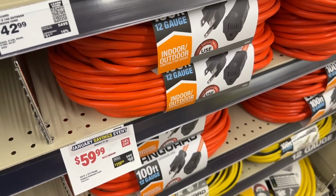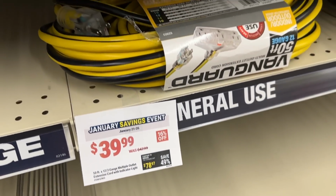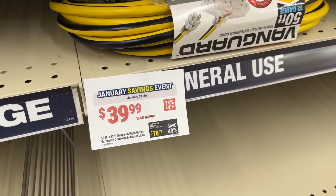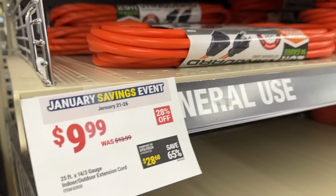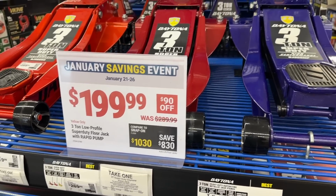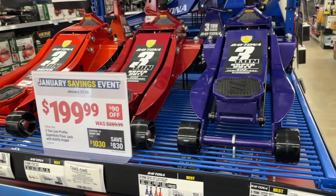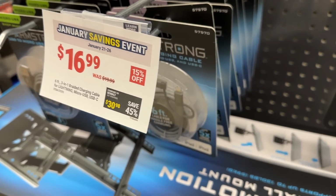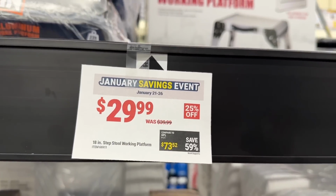And we also have some drop cords here, $59 on this one, 100 foot, $39 on this one right here for the 12 gauge 50 foot. Drop cord even has the big end on this one, and then $9 for this one right here, the 25-foot indoor-outdoor extension cord. Another great option right here is the Daytona 3-ton jack. So if you need one of these, $200 for that, $90 off. We saw this going on earlier. It's the charging cable, but down to $16.99.